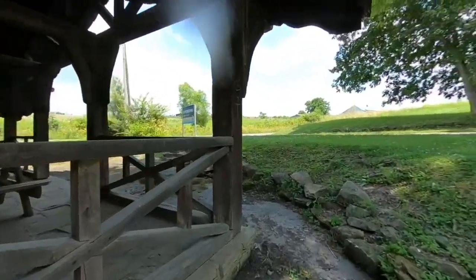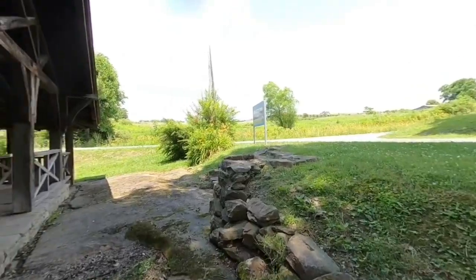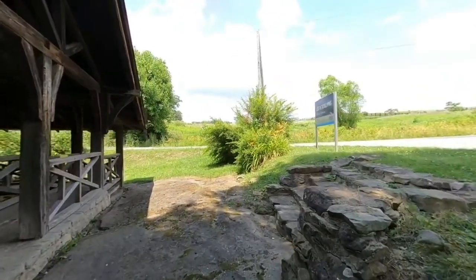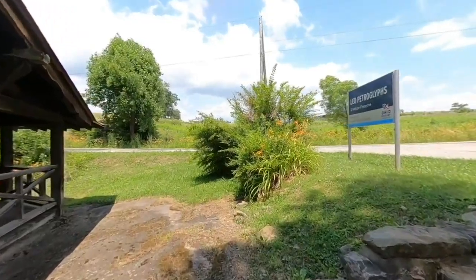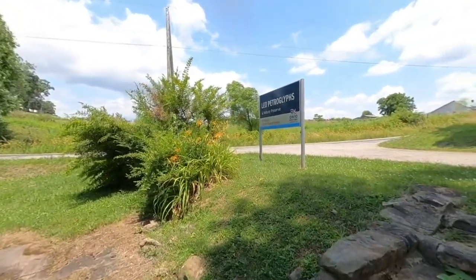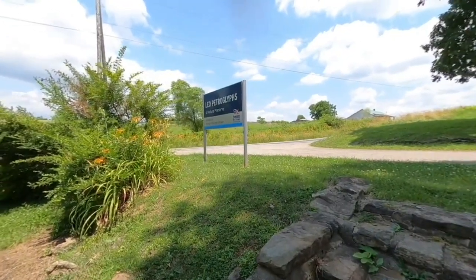Like I said, this is the Leo Petroglyphs and Nature Preserve. It's managed by the Friends of Buckeye Furnace and the Ohio History Connection.